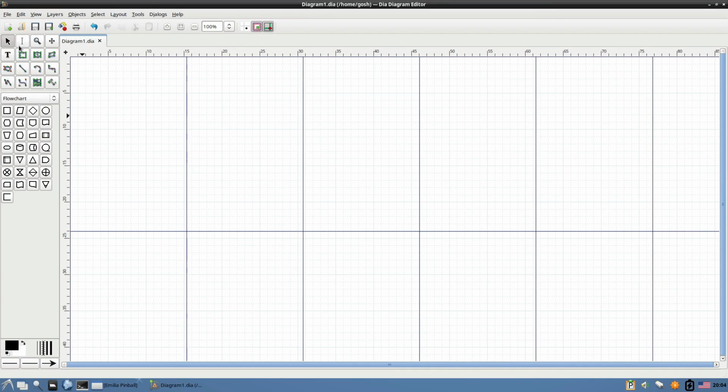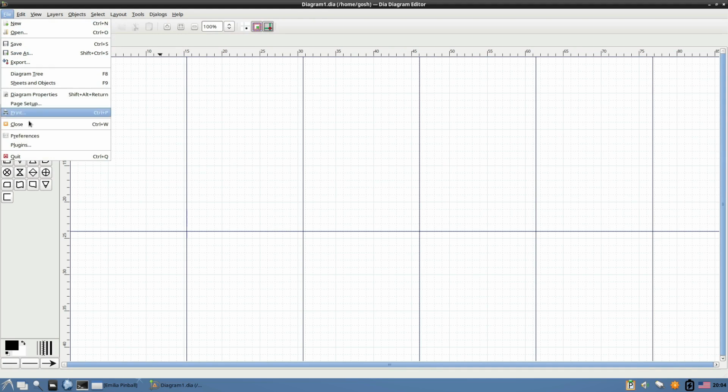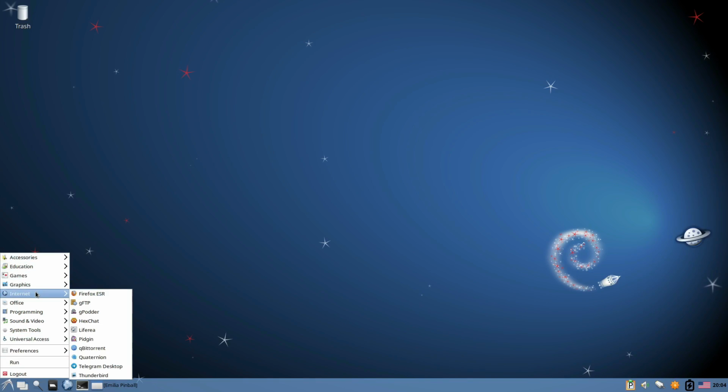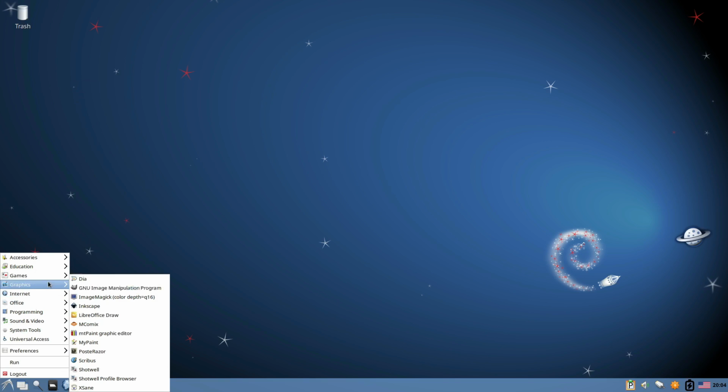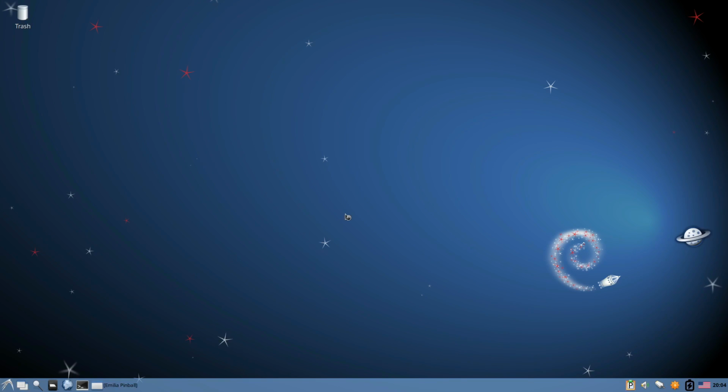Anyway, there are things in the graphics like editing your diagrams, Dia, which is if you need to do a really basic flow chart or something, you can use something like this, which could work pretty well. It's quite a whole assortment of stuff in here. I think you could say it's bloated, or you could say it's just the most random stuff in it. Which, in all honesty, I think is absolutely great fun.